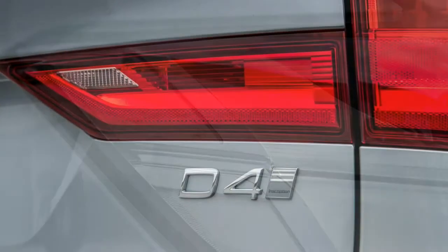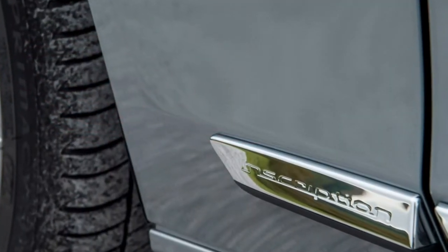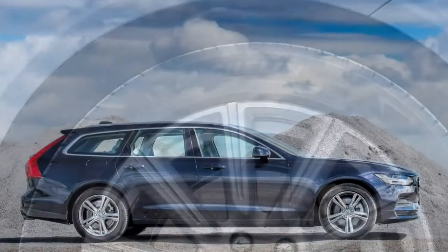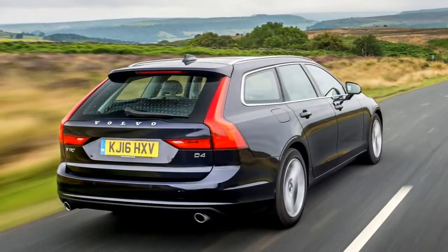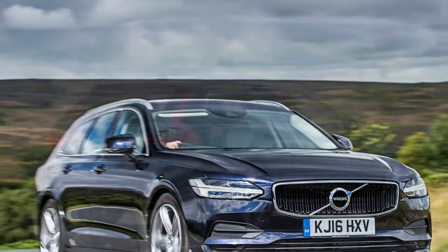Those seeking a sportier look should look at the R-Design. It features lowered suspension, a subtle bodykit hallmarked with a black mesh grille and 18-inch matte black alloys, while it differs from the Inscription because of its sports seats, nubuck leather upholstery and dark interior trims.